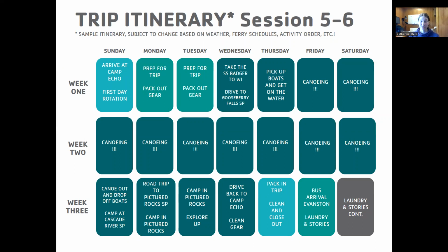Tuesday night, you'll leave in the evening to head to Ludington State Park to camp there ahead of taking the Badger Wednesday. Wednesday, you'll take the Badger across Lake Michigan and camp Wednesday at Gooseberry Falls State Park. Thursday, you'll get your boats and you'll put in at Brule Lake and you'll canoe from Thursday until the following Sunday. Sunday, you'll explore that area and region and then pull out of Brule Lake. You'll drop your boats off with the outfitter and you'll camp at Cascades River State Park in Minnesota.